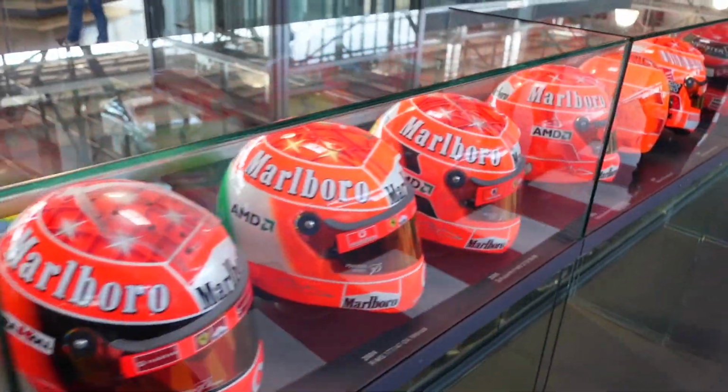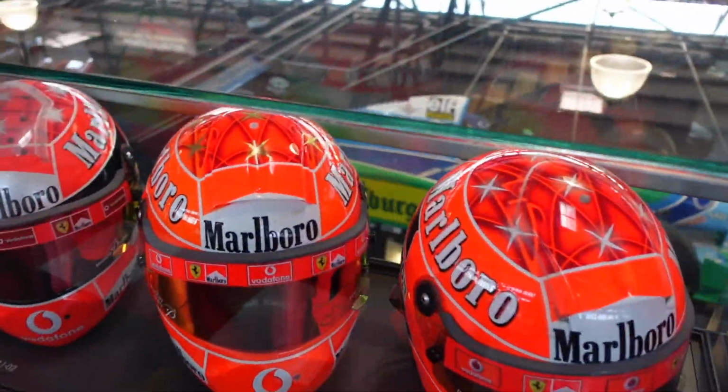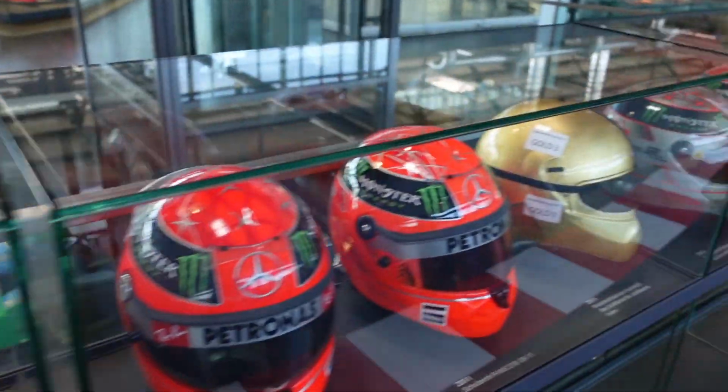Which one do you prefer? I think the Ferrari helmets are a great look. They're a bit orange even.